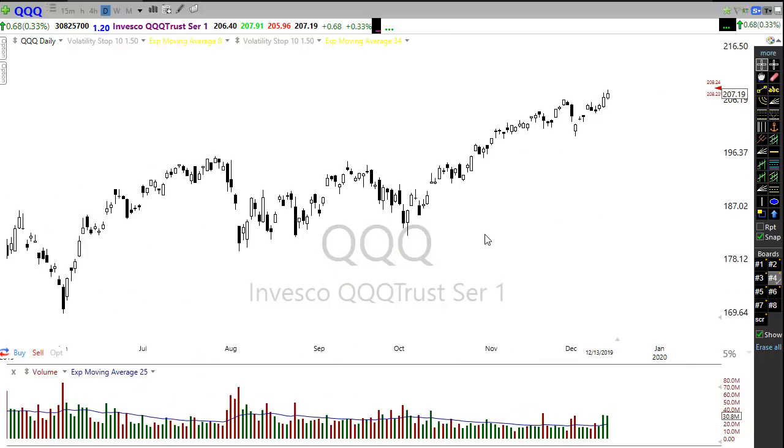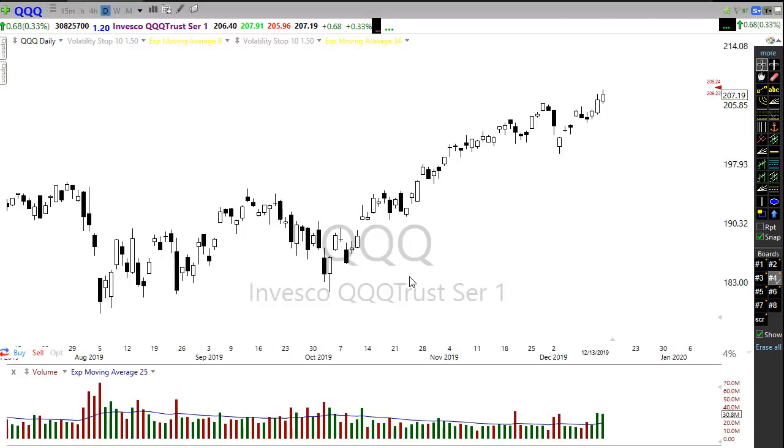So something to keep an eye on, looking really, really good here overall in the chart. Once again, be careful not to chase.